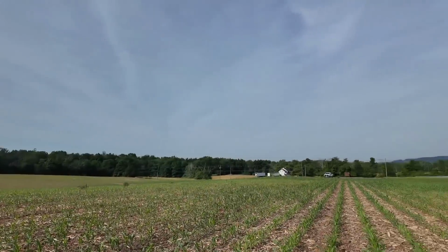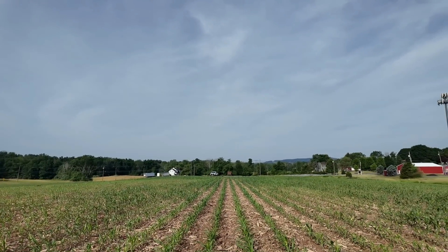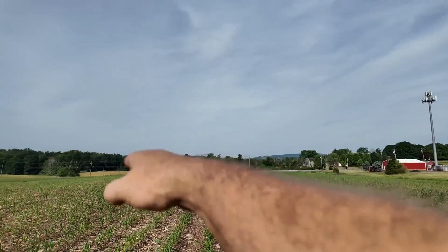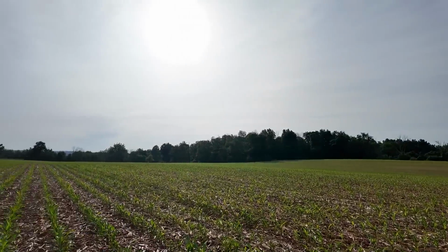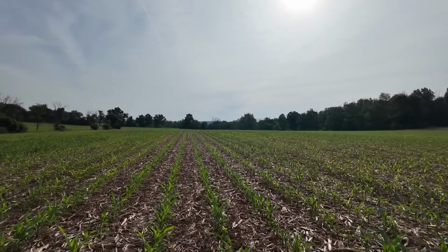So, you look back on it this way and you can see there's a spot there, there's a spot there, and it looks pretty even out across, but oh man, we'll see. We'll get rain. It's coming.